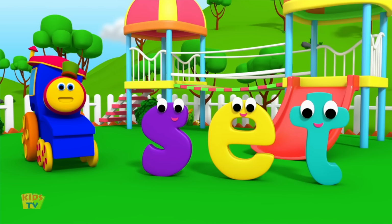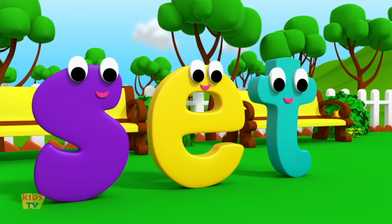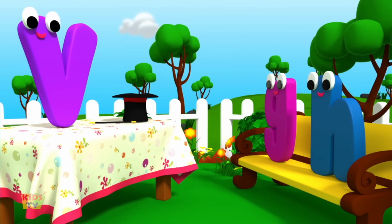With S, they turn to set. Pants and shirts make a set. Set, set, set.